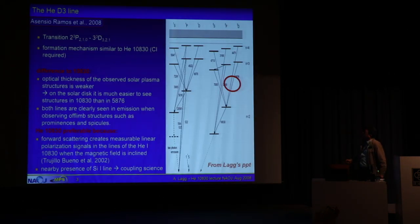As for the D3 line, the transition is between 2p and 3d. The formation mechanism is similar to helium 1083, so coronal illumination is required for this formation. The D3 optical thickness is weaker, so on the solar disk it is much easier to see structures in 1083 than in D3. Both lines are clearly seen in emission when observing structures off the limb, such as prominences and spicules.